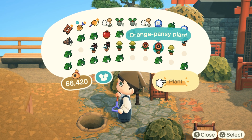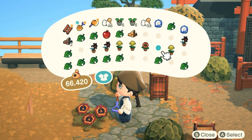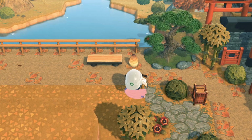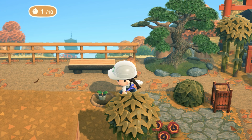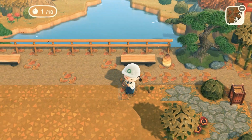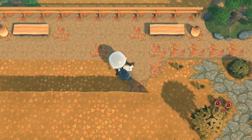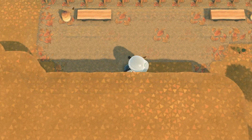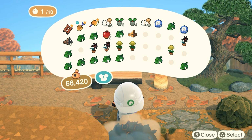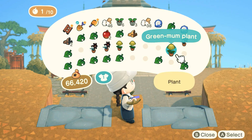I also love these pansies, the orange pansies, and I rarely use them. I rarely find a reason to use them, so I was really happy that I was able to incorporate them in this build. As you can see, there's a cliff behind here. There's going to be more stuff going on. I don't know if next week or the week after that.